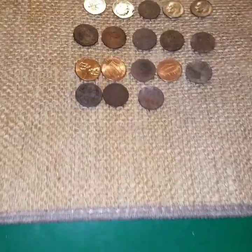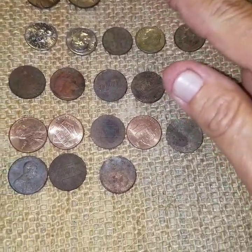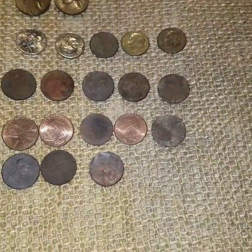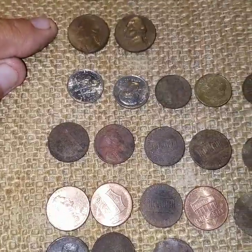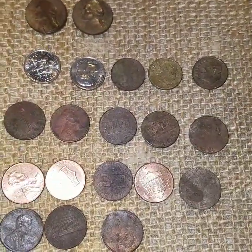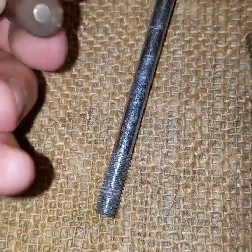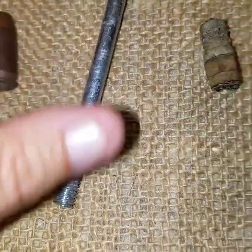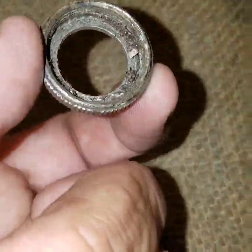Alright. We got $1.73 in clad today. 1/4 up there was a 1965, so we were 1 year away from silver, but I know it's out there. We got good stuff coming out of that place all the time. 2 nickels, very deep. A lot of the coins were very deep, and I really enjoyed that. I got that bullet up there, which is a 45, and that's pretty cool. Got the bolts. Looks like a little cable TV connector, bobby pin, washer. This, I'm not sure what it is. Looks like some kind of hose reducer or something. Average amount of junk.